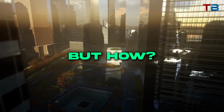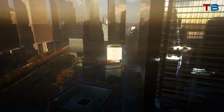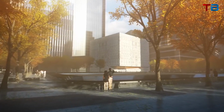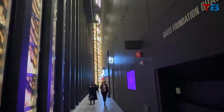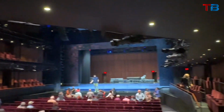But how? Before the next act begins, we have time to investigate the secrets hidden throughout the Perelman's wings and chambers. What made architects approach this performing arts venue like an art form itself? Let's slip behind the scenes now and understand how even the architecture performs. The meditative hush within the lobby belies the creative energy pulsing through the Perelman Center's arteries.